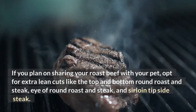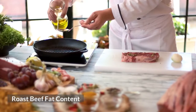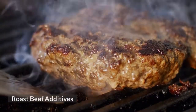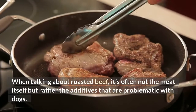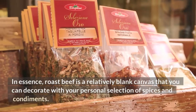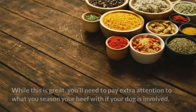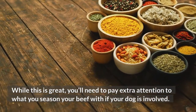Eye of round roast and steak, and sirloin tip side steak. Besides the fat content, roast beef additives are also a major limiting factor. When talking about roasted beef, it's often not the meat itself but rather the additives that are problematic with dogs. In essence, roast beef is a relatively blank canvas that you can decorate with your personal selection of spices and condiments. While this is great, you'll need to pay extra attention to what you season your beef with if your dog is involved.